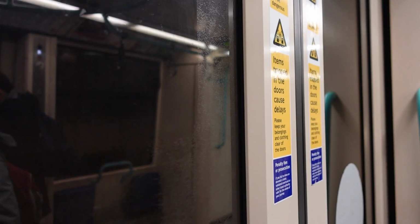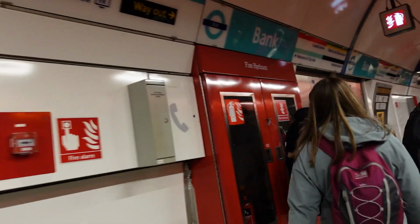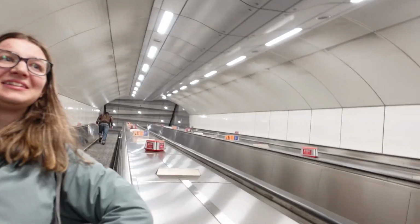Forget how steep the descent is here. It's insane. Okay, time to make our way up the absolute miles of escalators from the DLR station. Yeah, I don't think we can really be bothered walking all the way up this escalator. It's a long escalator. So we're going to Cannon Street.